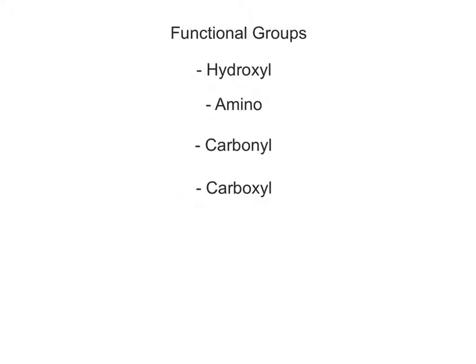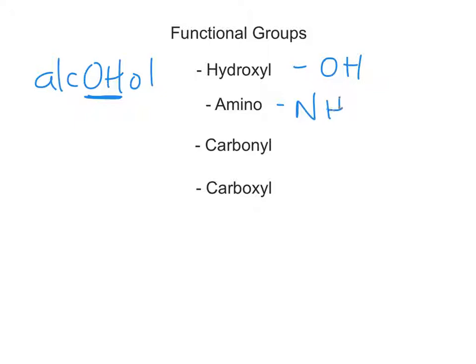A hydroxyl group consists of an oxygen atom covalently bonded to a hydrogen atom. Hydroxyl groups are common in alcohols, and you can remember this because the word alcohol contains the OH group as part of its name. An amino group consists of a nitrogen atom covalently bonded to two hydrogen atoms. Amino groups are found in the structure of all amino acids, the building blocks of proteins.